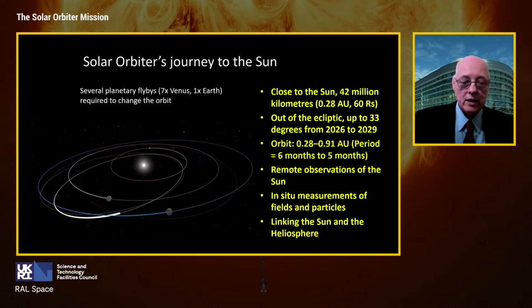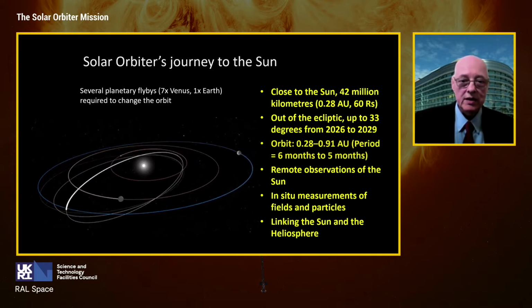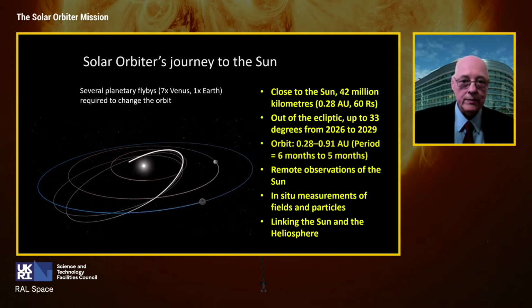The planets in this movie are Earth, Venus, and Mercury. The goal is to get close to the Sun, 42 million kilometers at the closest approach. This will take the spacecraft inside the orbit of Mercury. To get this close, we need several planetary flybys with Venus and Earth.